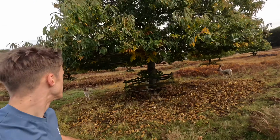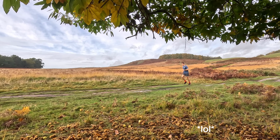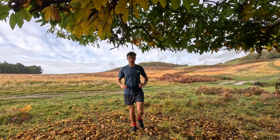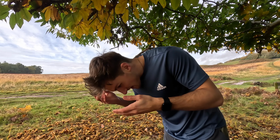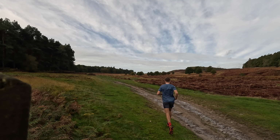They look like little babies. Tiny. Feet are already soaked. Snapped a massive tree branch on my forehead. Trail running. Yeah. There's a lot of deer about, and the further I go in this run, the bigger they're getting.